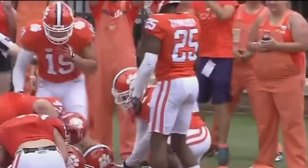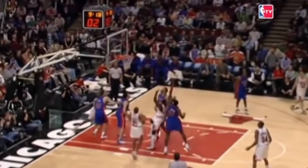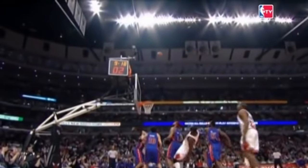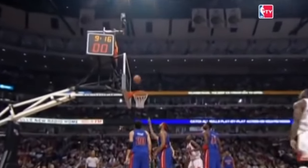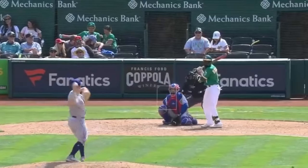Bear catches it after West. He knew he was wrong as soon as he... Wallace against Wallace. Oh, Wallace went in! Can you believe that shot? Ben Wallace on Rasheed! That was remarkable. Career appearance, trying to get that 13.5 ERA down.